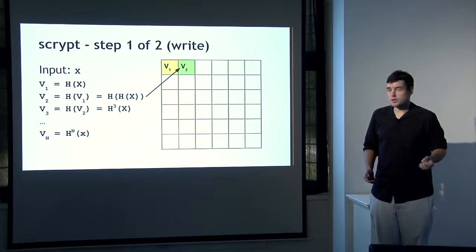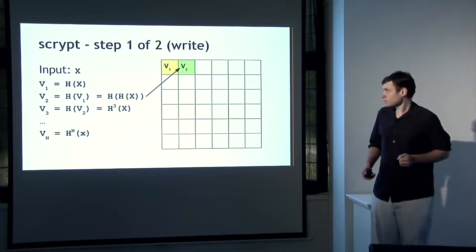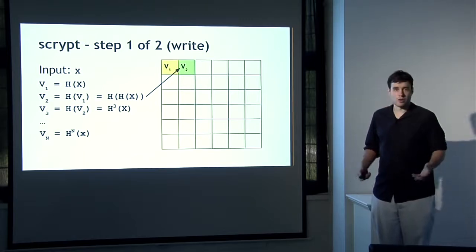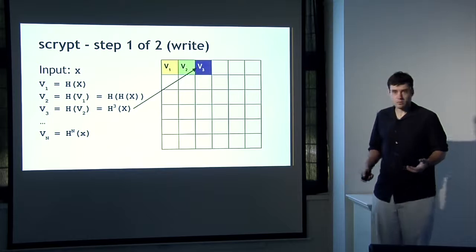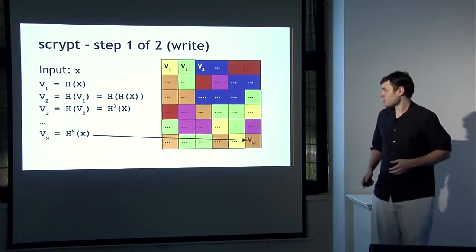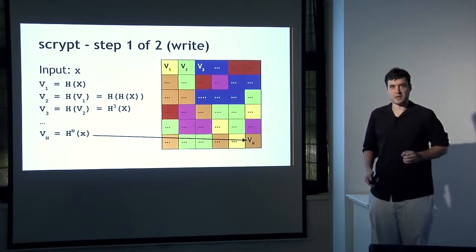Now, the second value, v2, is the hash SHA-2 of the previous value, v1. This is the same as the hash function applied to the input string x twice. And so on. The third value, v3, is the hash function applied to the input value x 3 times. And so on. After n iterations, all n memory cells are filled up with pseudo-random values, and the last value is the same as the hash function h applied to x n times.